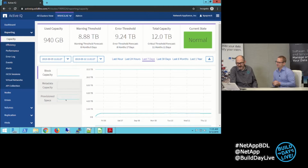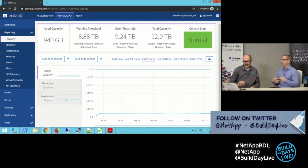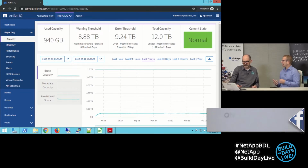Yes. Absolutely. And in this case, we only see 11 days between the warning threshold and the error threshold, and we probably in a lab environment can cope with that, but probably not in production if we're seeing that same trend. Definitely. What else do we see in here? From this page, it's showing block capacity and metadata, and that's because we separate those two services out.